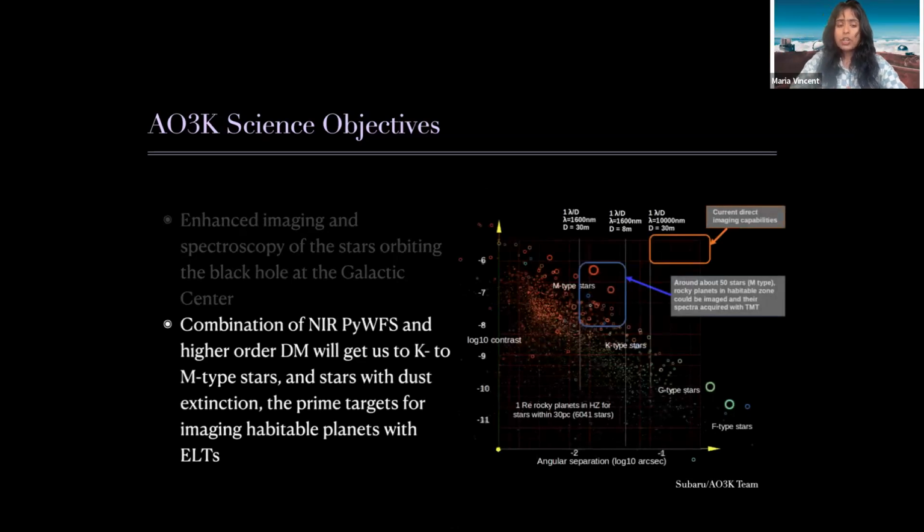A combination of the near-infrared pyramid wavefront sensor and the high-order DM will also get us to redder stars, which are K to M stars, and stars with dust extinctions. And this is very, very important because these are the prime targets for imaging habitable planets with extremely large telescopes.